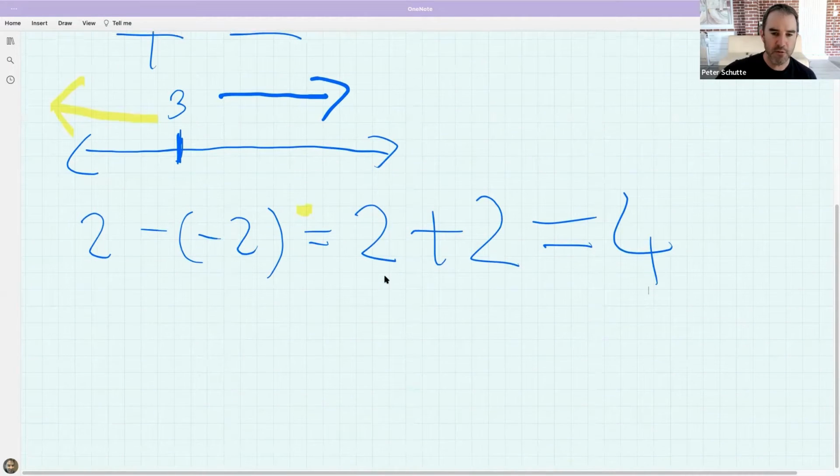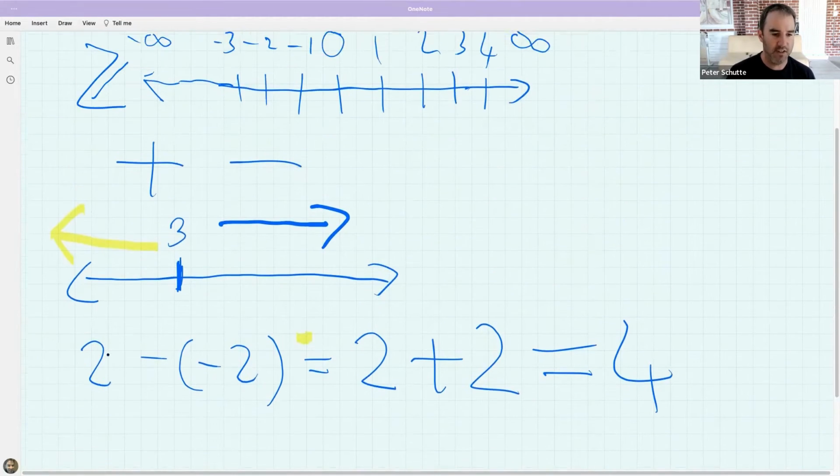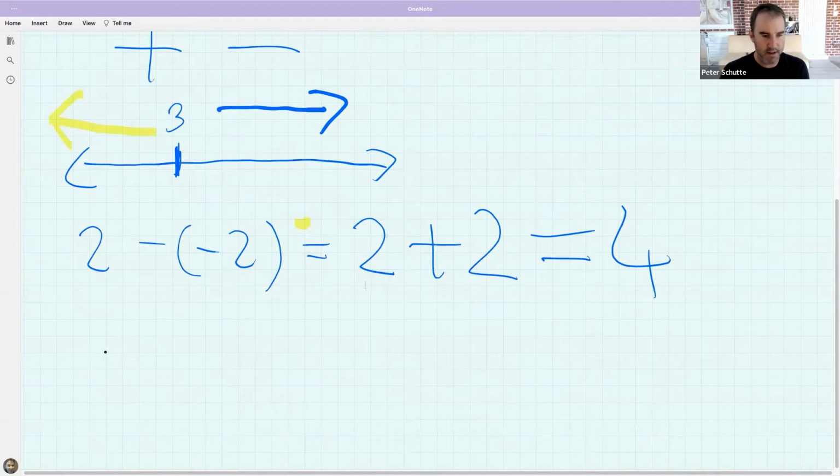So if I was doing this on the number line like I did in the last lesson, oh, sorry, guys, I think my trackpad is being a bit wonky.